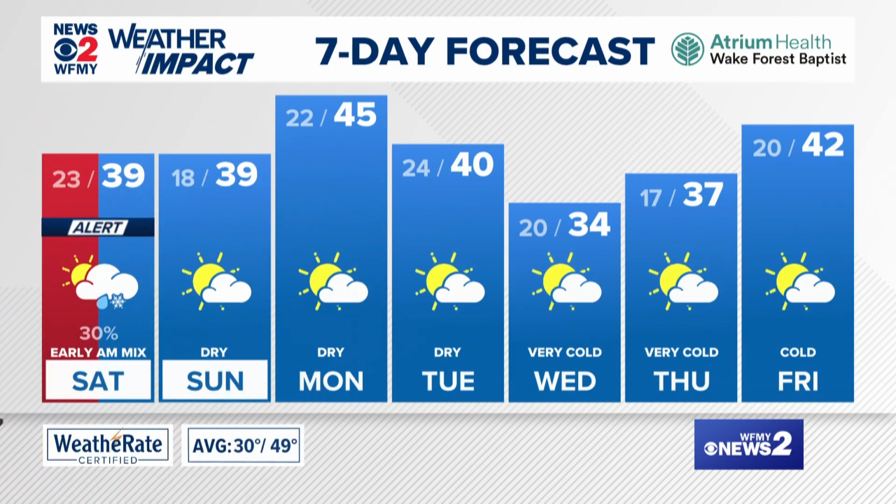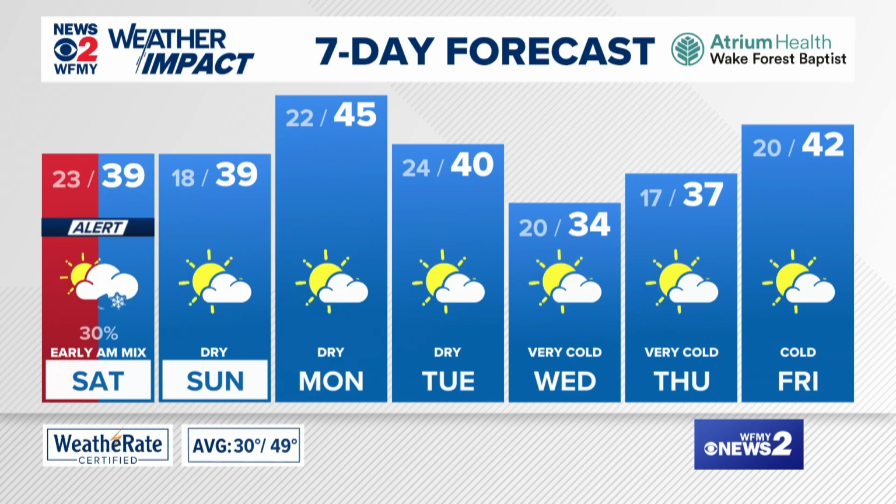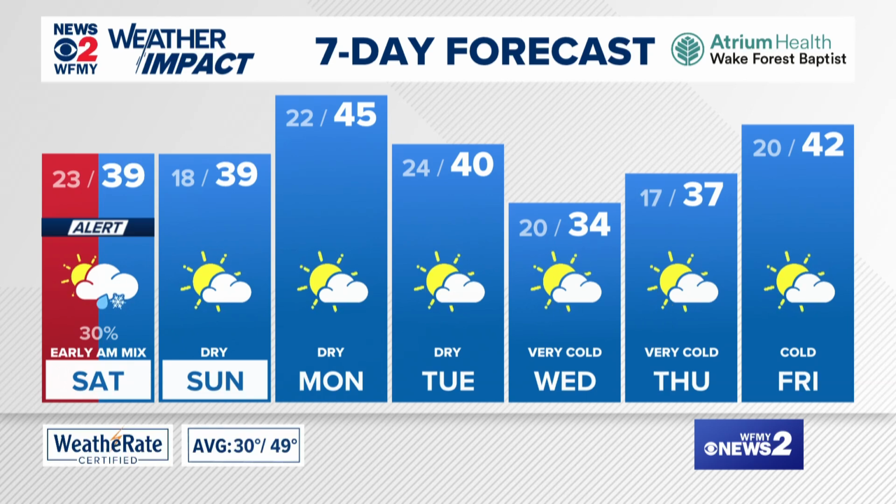Now, following this system, we're going to be back in the upper 30s. Much more sunshine for Saturday and into Sunday. We're nice and dry to start next week with lots of sunshine, back in the 40s, but cooler temperatures are on the way. I'm expecting highs to drop back into the middle and lower 30s by Wednesday and Thursday, slowly warming up later next week.